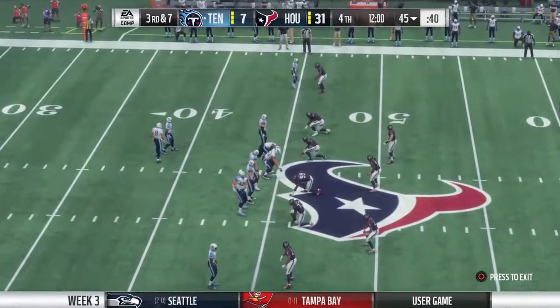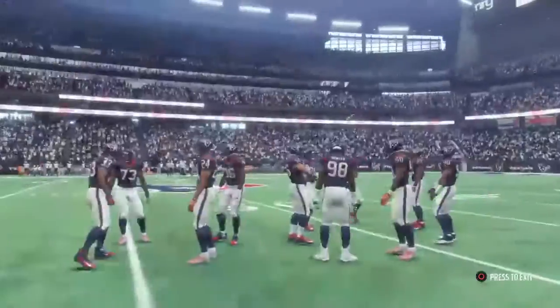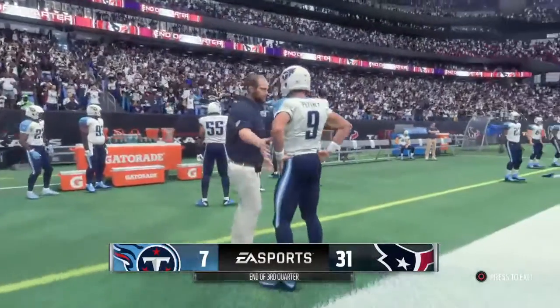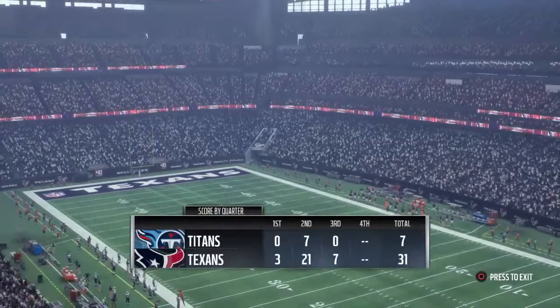Let's go. Green, 39. So they'll get a little extra time to come up with their 3rd down play as we've played 3 quarters. We'll return with more after this. You're watching the NFL on EA Sports. Back now here on EA Sports.